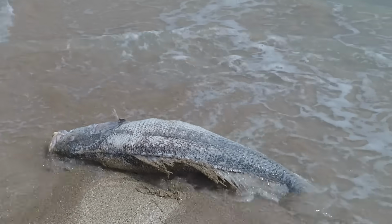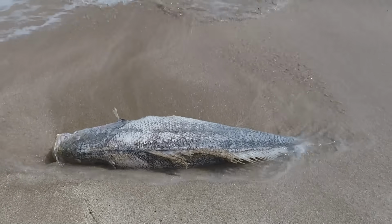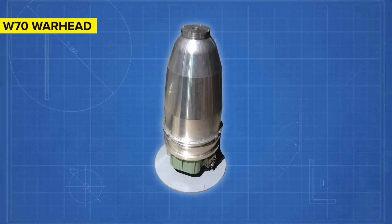This bone-chilling concept was developed by the US during the Cold War to serve as a tactical weapon against the Soviet armored division. However, although a few of these bombs were developed, such as the W-70 warhead, they were never deployed. In fact, all of them were eventually dismantled or decommissioned, largely due to international pressure and arms control agreements that sought to limit the development and use of such devastating weapons.